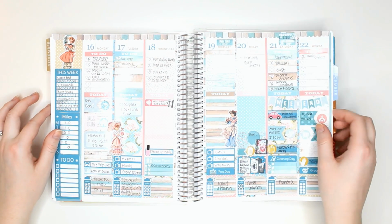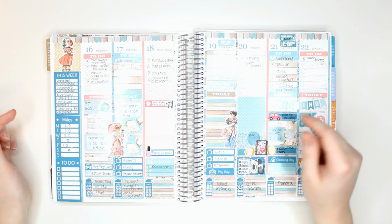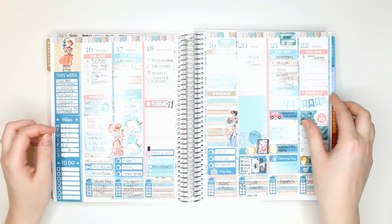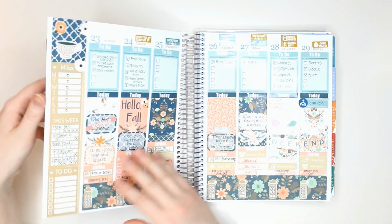I really liked this spread. This was the Vintage Gypsy Road November kit, and these girls were from the subscription, and I really liked how this turned out. I really liked her textured checklists in November. Those were some of my favorites.